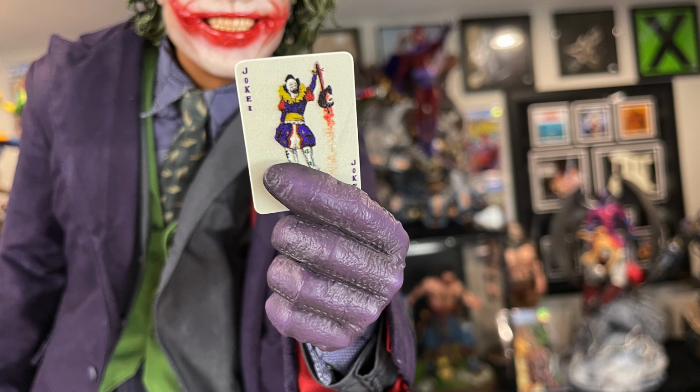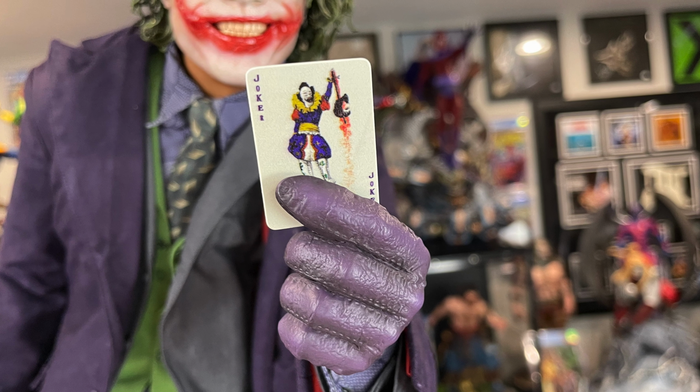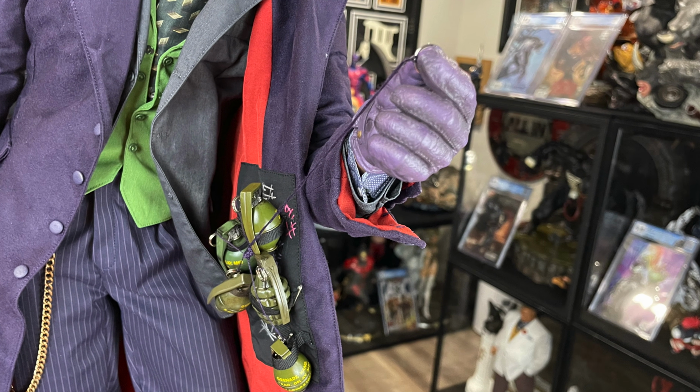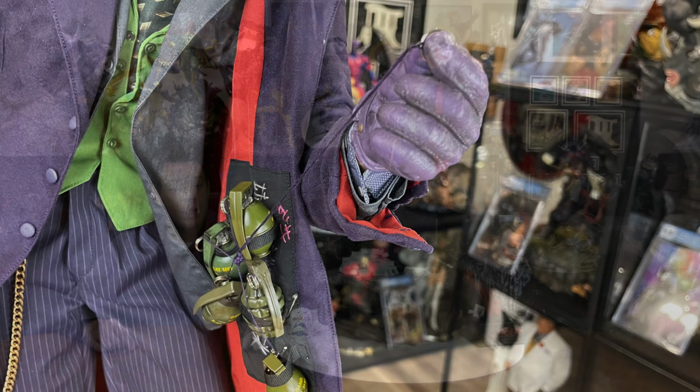On his right hand, he can be holding up the Joker card. There is only one hand, but you can also tie the grenades from his jacket up to that hand. Now, there is only one portrait, and the eyes are actually articulated. But that's a portrait that's actually going to be in the con category, kind of a spoiler. But I have an additional portrait that they actually offered.